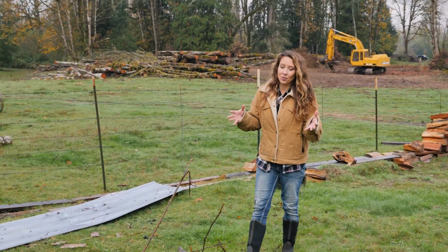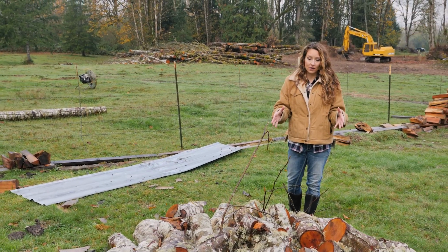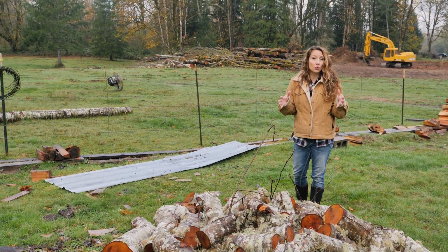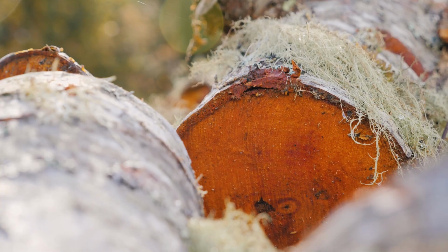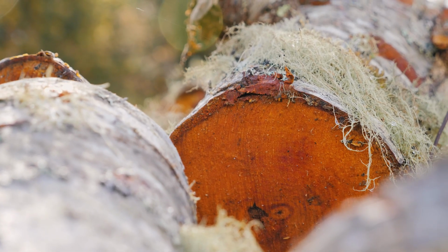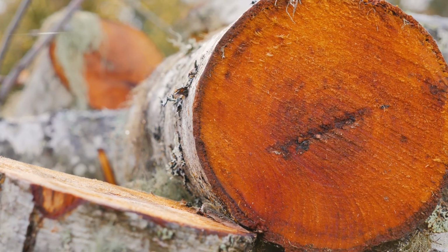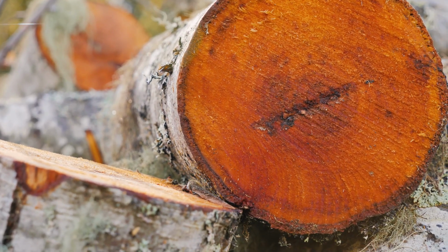So here is where we have gotten some of the trees that we fell down, and this is the round pile. So we do have a wood splitter, which if you're doing large amounts of wood, I highly recommend getting a wood splitter. Yes, you can do it with an axe the old-fashioned way, but when you're trying to be efficient and go through a lot, having that wood splitter is very, very helpful.